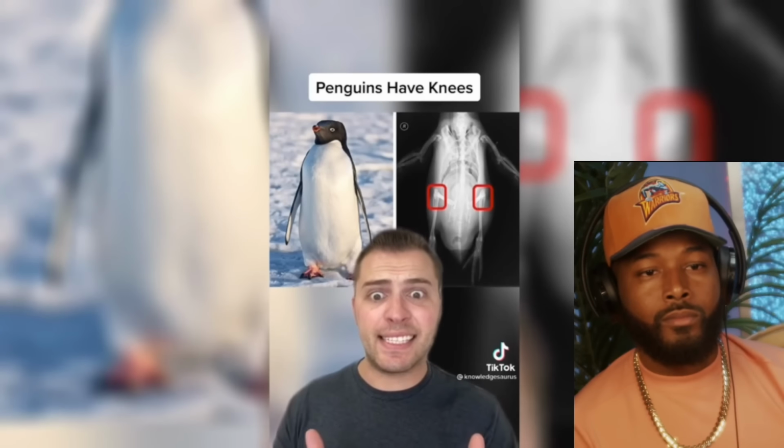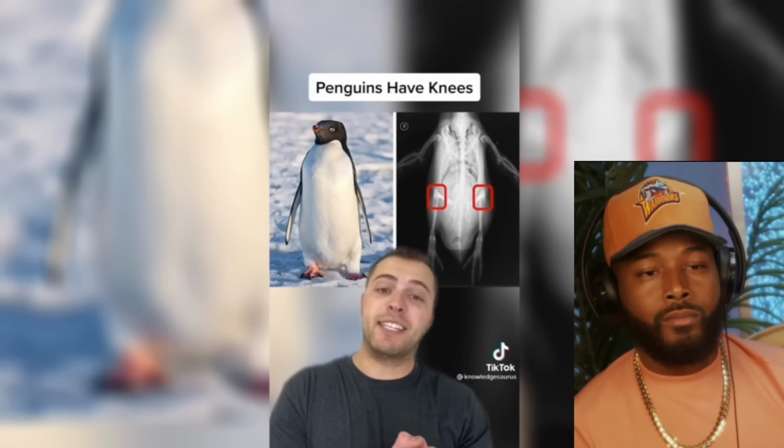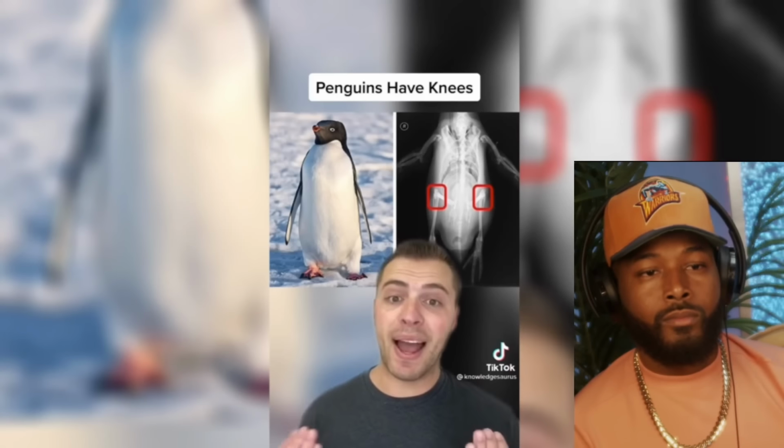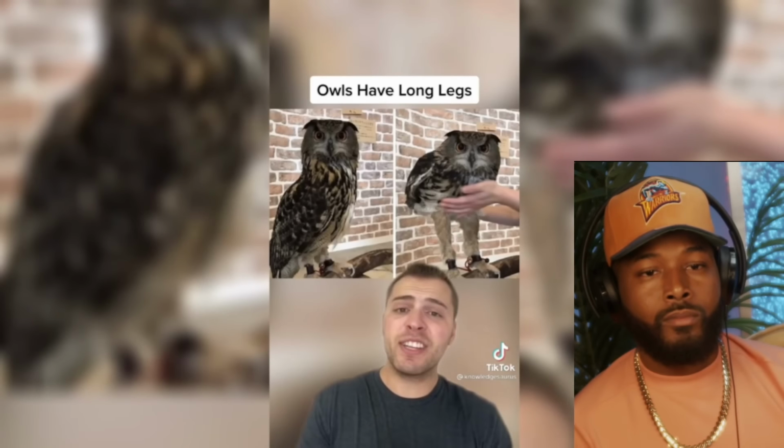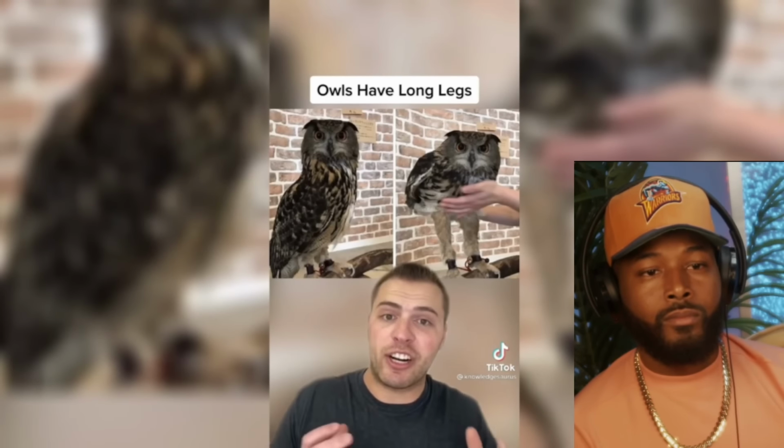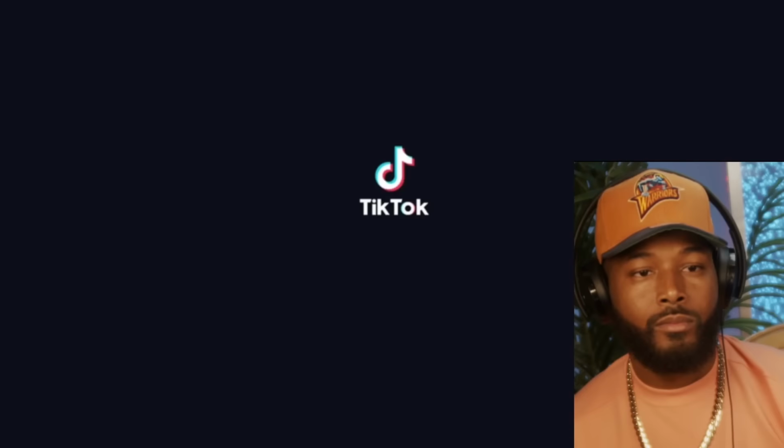Penguins have knees. If you're wondering why penguins waddle, most scientists believe it's because their legs are set far back and it makes them difficult to move quickly. Owls actually have long legs. And the reason for this is because it's a vital part of their hunting strategy to be able to reach down and grab their prey.